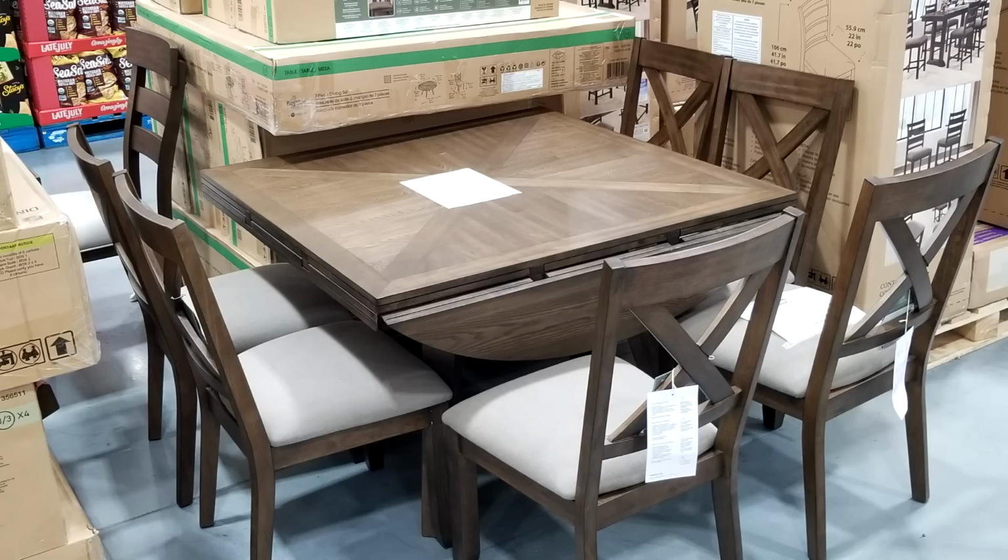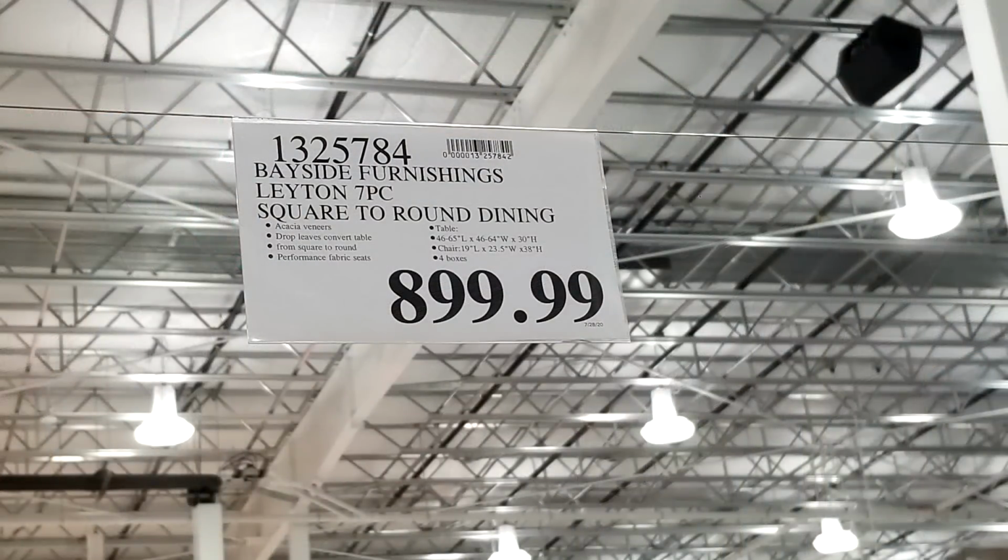Take a close look at this one. This is an interesting new piece of furniture, folks. This here is a dining room table that switches from square to round. And this set comes in at $899. Same thing, we expect it would probably drop $200 within the next month or so.